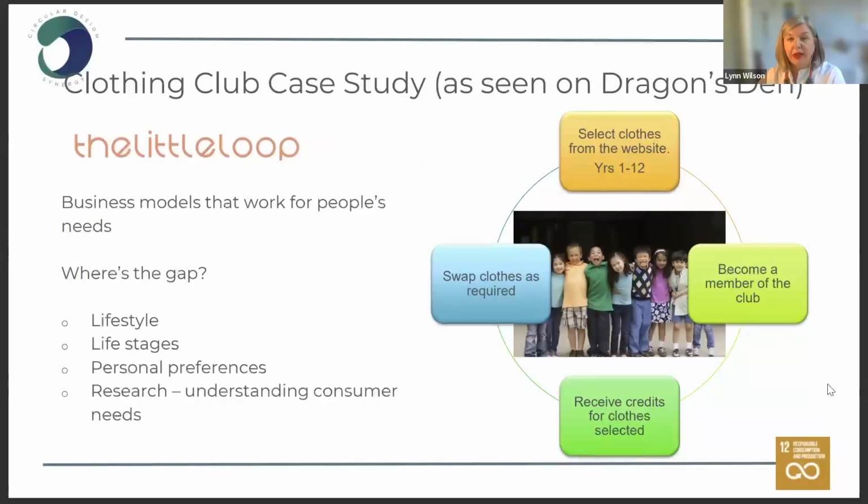In the UK, we are accelerating these subscription models. This is the Little Loop, as seen on Dragon's Den. So we have seen other sustainability stories on Dragon's Den before, but I think what's really lovely about Little Loop is it's a business model that works for people's needs. It really addresses the life stages of a consumer.